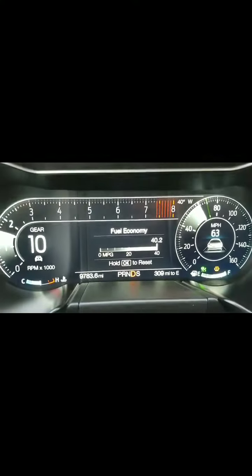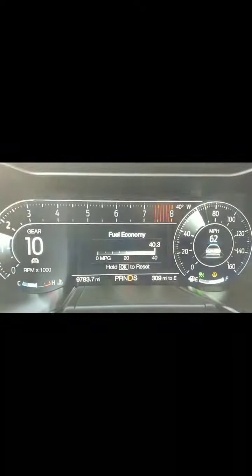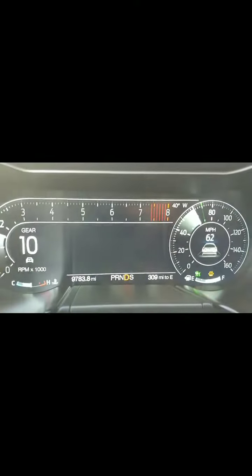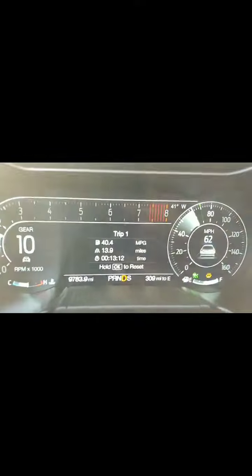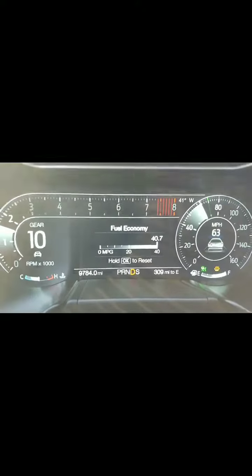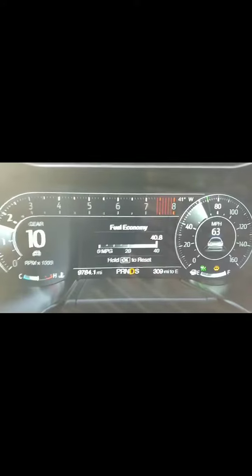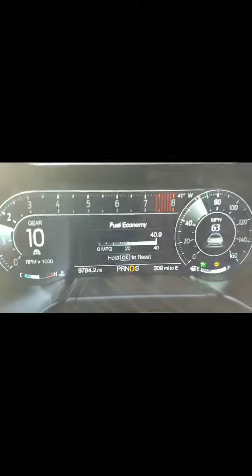I never thought that'd be possible, and I've been driving now for how many miles straight? 13.8 miles. So yeah, that's not a huge range or distance, but it continues to go up pretty fast.